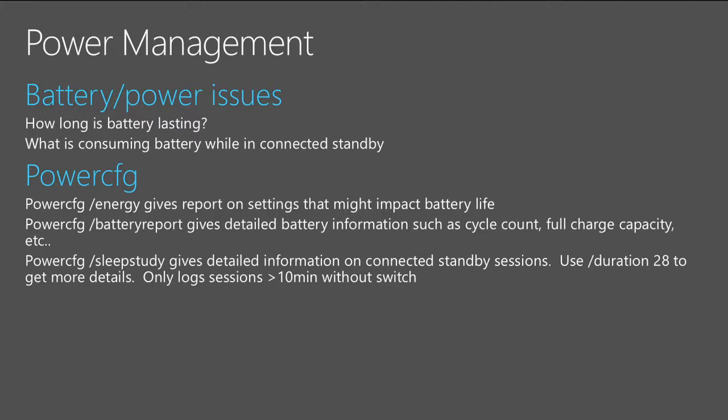When you're running that command, I recommend adding the duration 28, so it's 28 days, so you have a larger amount of data to look at to get trends. One thing about this log file is that it's only going to log sessions that are greater than 10 minutes. So if you close the lid and then open it real quickly, that particular connected standby session won't be logged.